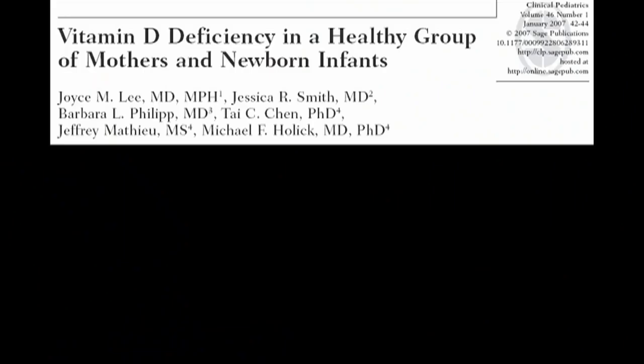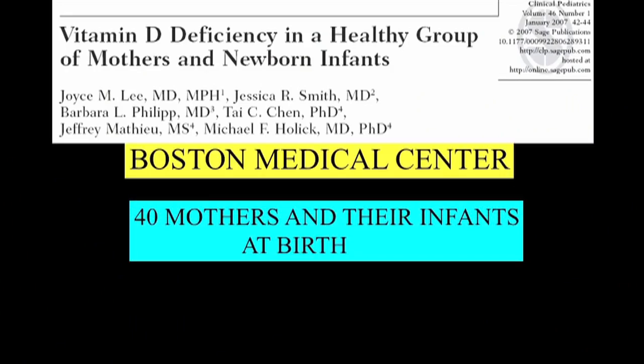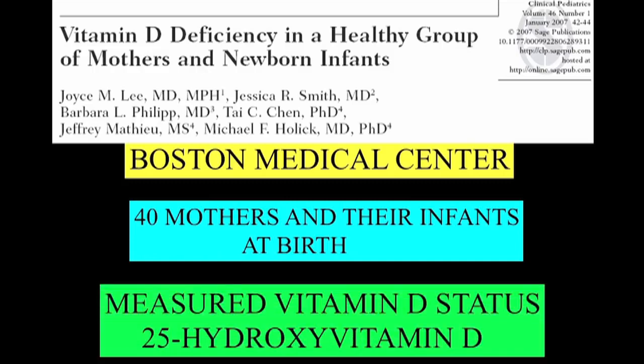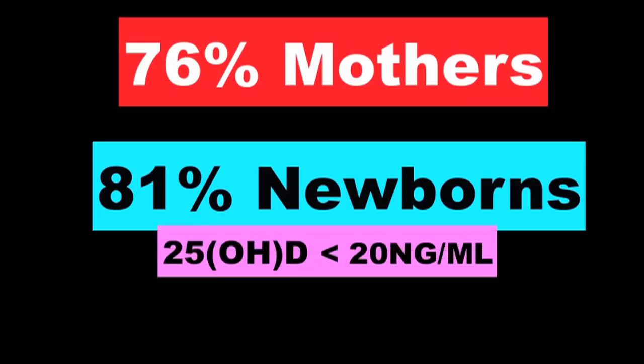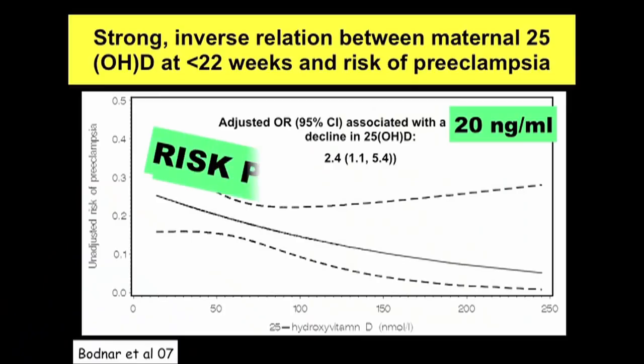So I wound up getting 40 mother-infant pairs, and we measured their vitamin D status at the time they gave birth. Sure enough, taking a multivitamin, drinking 2 glasses of milk a day, 600 units a day, which is what the Institute of Medicine recommends right now for all pregnant women, 76% of moms, 81% of newborns at the time that they gave birth were vitamin D deficient, again, based on the Institute of Medicine's 50 nanomole per liter or 20 nanogram per ml. We're all vitamin D deficient.